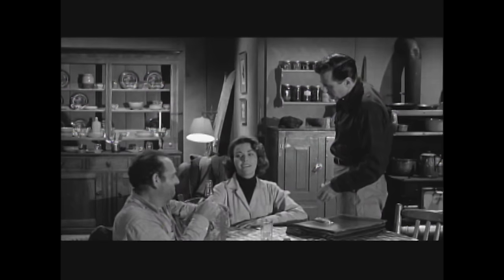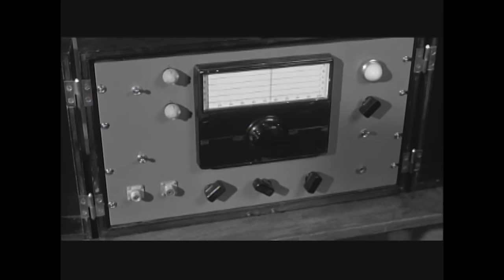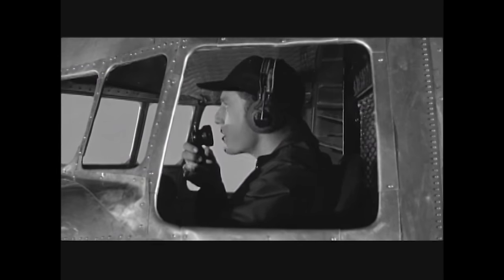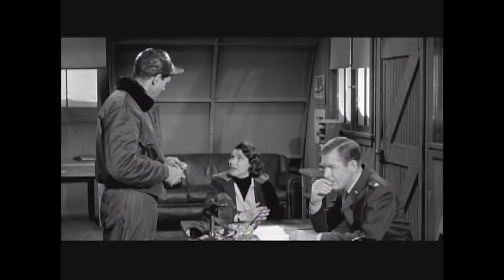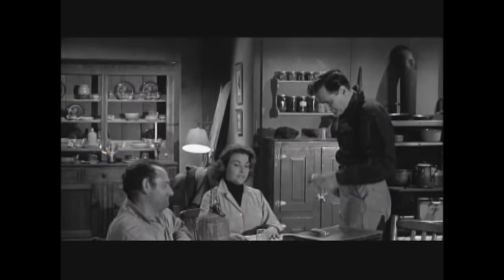A battleship, not that it was a battleship. Something as big as a battleship. Like we're hitting a battleship with a slingshot. A bird as big as a battleship. A flying battleship. Flying battleship.